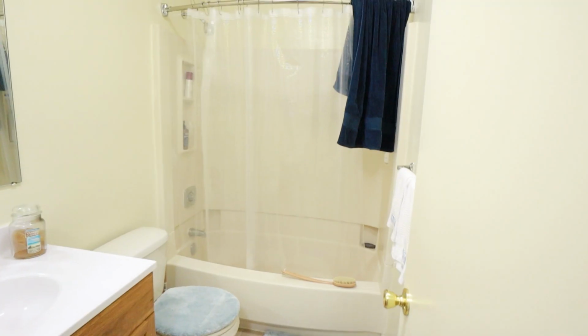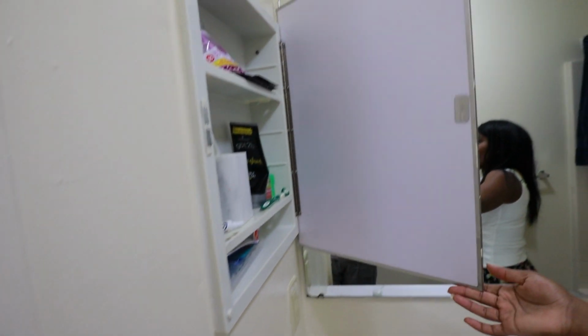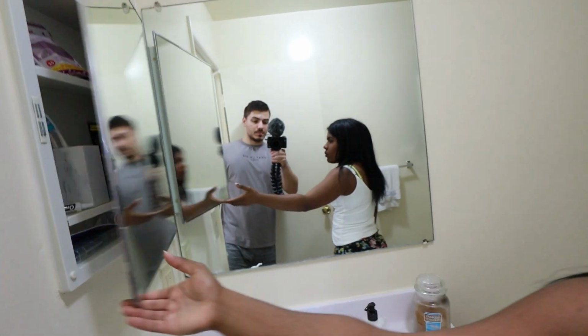All right, this is bathroom number one. Bathrooms are a fair size. I really like it. Also, this is very good to have too. The mirror opens up and there's more storage. So we do have a good amount of storage space, closet space.